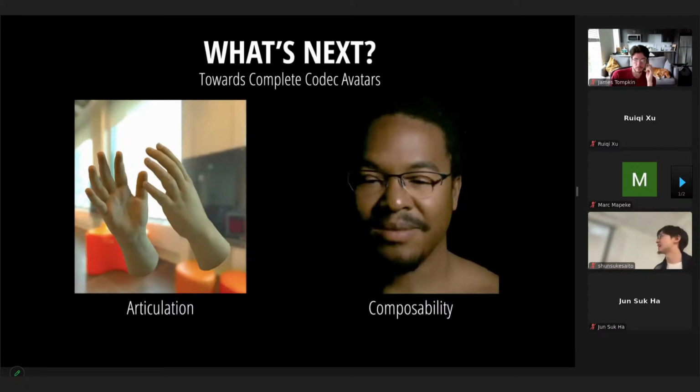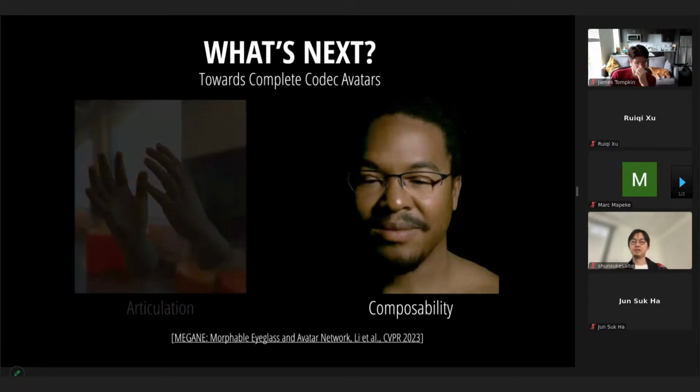All right, so that's the hand part. What else? Another thing I want to talk about is composability. For the avatar, for hand and face, maybe just a single model is enough. But in a digital space, you want to change accessories, clothing, and potentially also hairstyle. To support this, if you naively model it as a holistic avatar model, it needs a significant amount of training data. This is infeasible. So we want to pursue composability in this avatar representation.